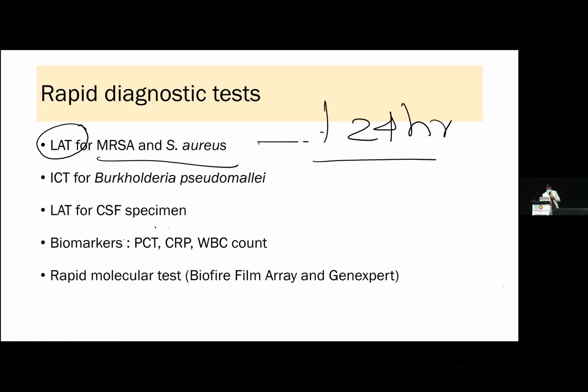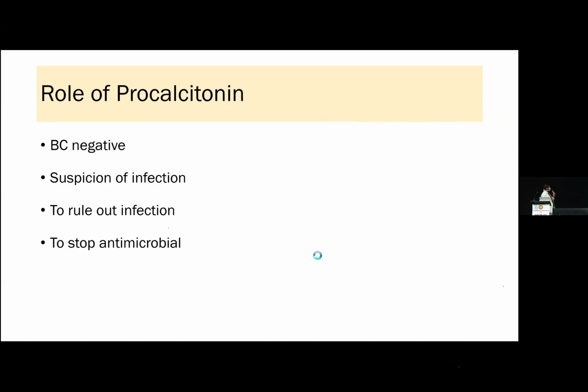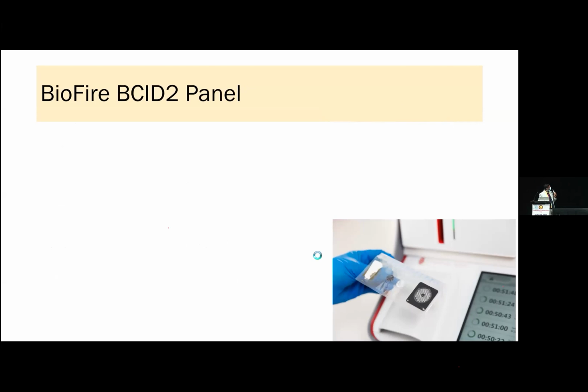PCT, the role of procalcitonin, CRP, WBC count, all these were already discussed by our previous speakers. They have also discussed the importance of BioFire. So I will not be covering this because these have already been covered by the previous speakers.